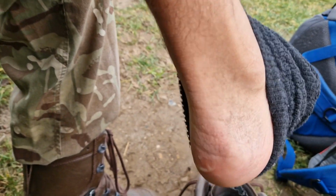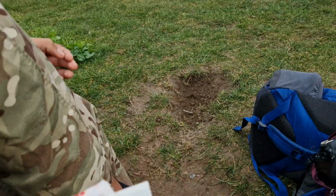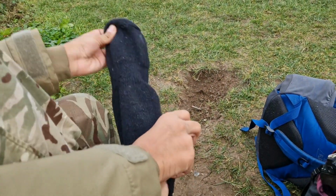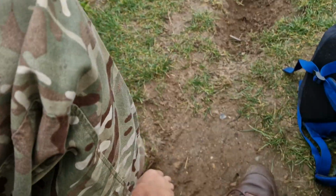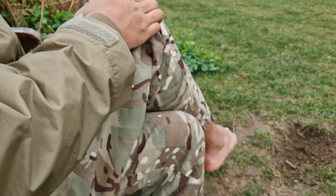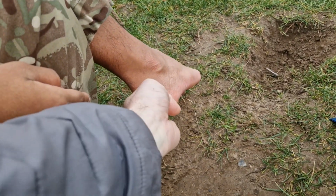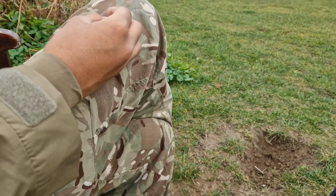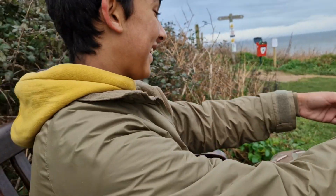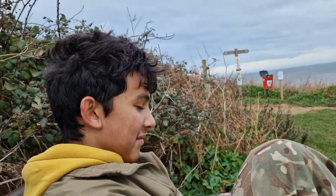Jake has experienced his first blister in boots. I brought some plasters along with me, so we'll treat that now. We're going to put the plaster on it, to stop it from hurting anymore. Show us that. We've put a bit of Compeed on. Let's put your sock on gently, and then we'll be okay. We'll get through the other 8 miles.